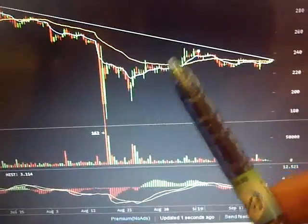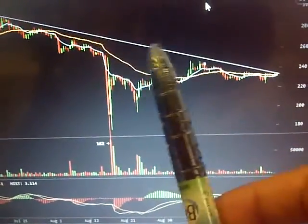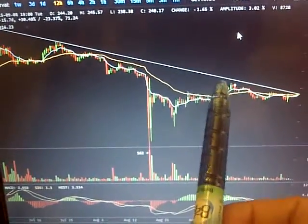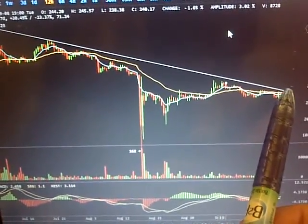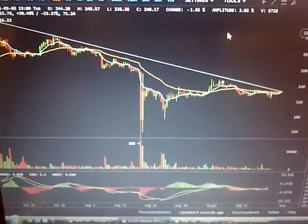And all these other times they were kind of like false breakouts, but they really weren't breakouts, because according to this chart, it's showing that it never really touched it, just trying to work its way. Now it might be breaking out right here. So that's this chart analysis.